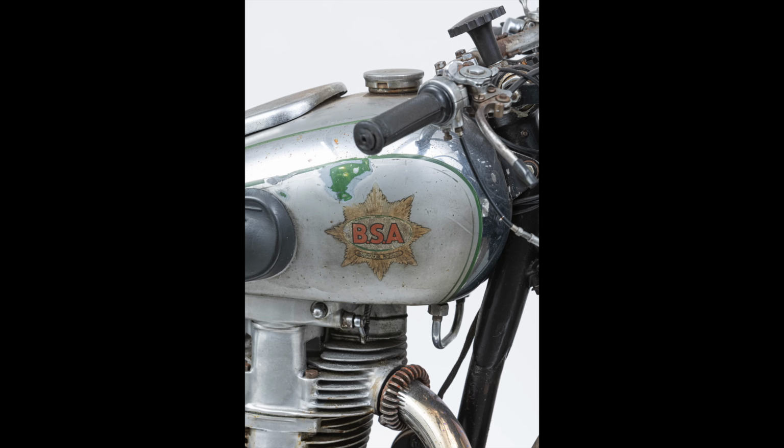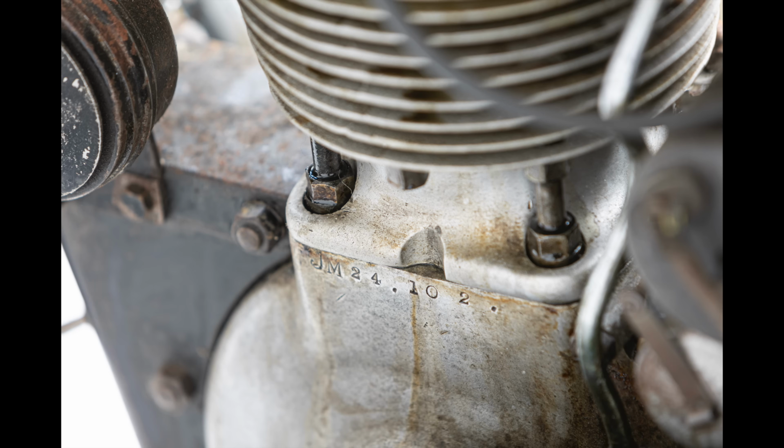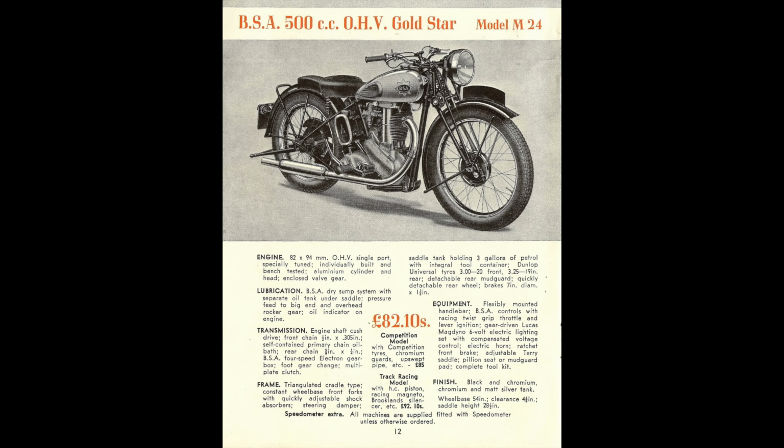Fabulous provenance. This is actually the second example built and the oldest one in existence. Matching frame and engine, and was a running bike. George used this. He wasn't afraid to use it either.